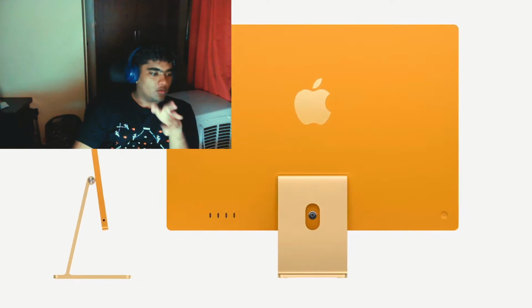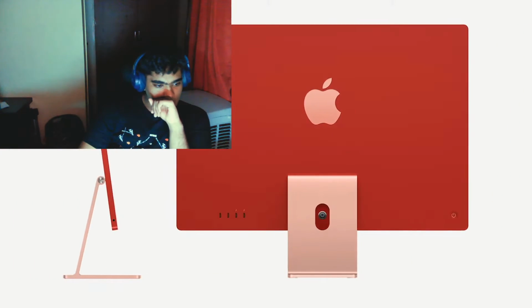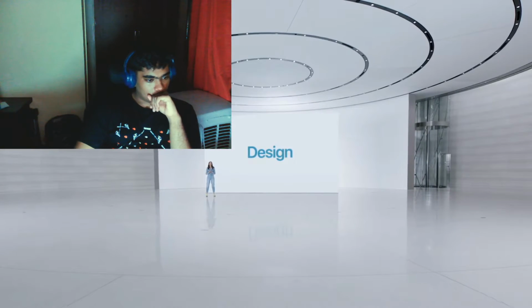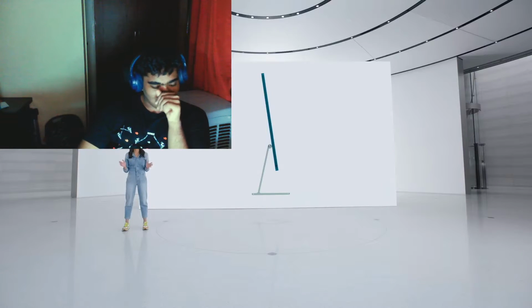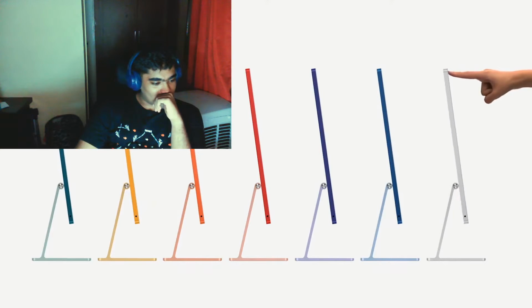Designed iMac is more personal, more powerful, and more capable than ever. And it's incredible from every angle. It's bursting with color from both the front and the back, and it practically disappears when you view it from the side. Let's take a look at its revolutionary design. iMac's new form is stunning. It comes in a spectrum of vibrant colors, so you can choose the one that fits your own personal style.